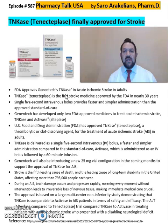So make sure to follow FDA news or Genentech news, the manufacturer that makes Tenecteplase, for more information on Tenecteplase, a new indication, new package insert, as well as the new 25 milligram vial coming to the market to be available in the US for those patients with stroke.